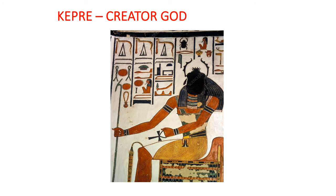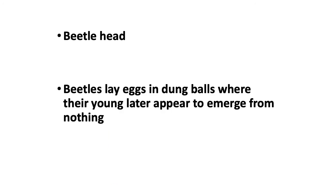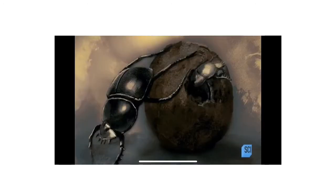Another important god was Khepri, who was the creator god. Here you can see from a tomb painting a human body, but the head of a beetle. Why would they choose the head of a beetle? Well, many beetles lay their eggs in dung balls, animal feces, and then many weeks or months later, the babies are born, they eat the dung as their food, and then they emerge, apparently from nothing. So for the Egyptians, it was as if the beetles were created out of nothing. Again, this is a modern depiction of that.